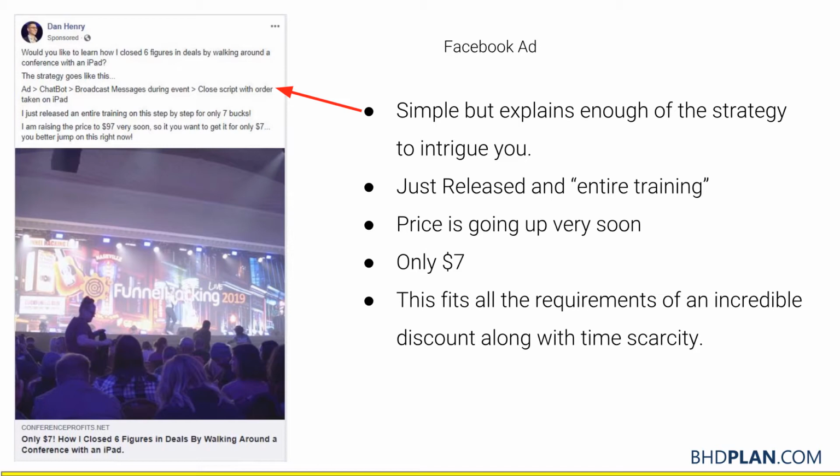$5 grand, $5 grand, $5 grand, $5 grand. So he made $100 grand. He thought he was going to make 20 grand. He made $100 grand. It's a great idea because this guy, I met him at Funnel Hacking Live, got a picture with him because I love the way, all his different angles. And I don't know if he's learning this from somebody else, but he implements them so well.